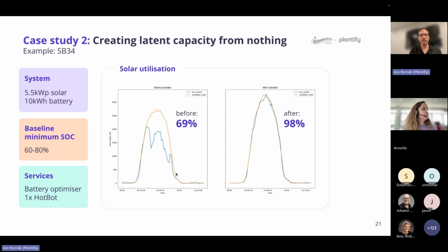I mentioned earlier that one of the cool things about Plentify's tech is that we can take your coordinates, we can take historical data about your solar system, and we can use that to accurately forecast how much your solar panels should be generating if there was demand to use all of that solar. And so you can see before they had this nice parabolic available solar curve, but the actual solar usage in blue was much lower. In fact, they were only using about 69% of their solar potential.